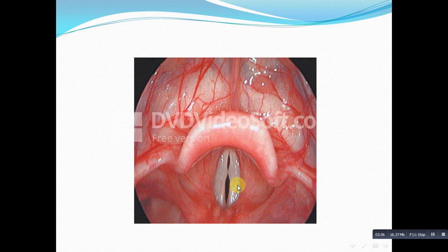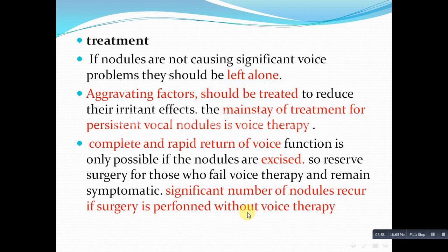Treatment: if the nodule is not symptomatic, it is left alone. Any aggravating factor such as allergy, chest infection, or nasal infection should be treated. The mainstay treatment for persistent vocal nodule is voice therapy. Complete and rapid return of the voice function is only possible if the nodule is removed, so surgery is only for failure, symptomatic cases. A significant number of nodules recur if surgery is performed without voice therapy.